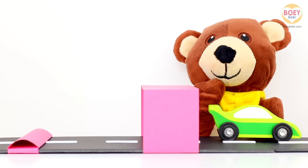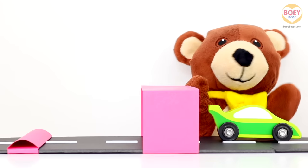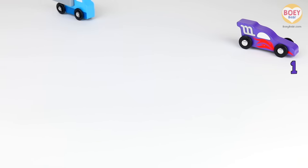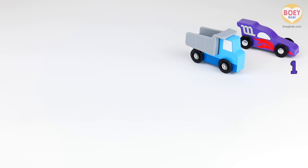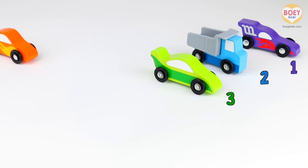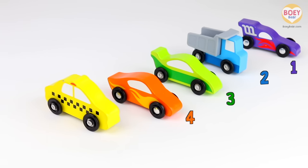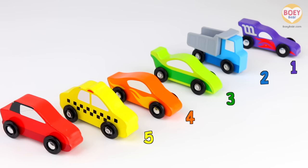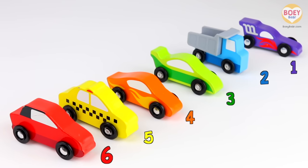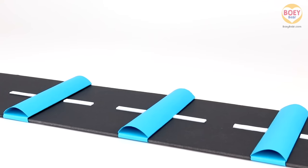Now that we know the words over and under, shall we play a game? Ooh, a game. Yes, please. Count the cars with me. One, 1. 2. 3. 4. 5. 6. We have 6 vehicles and we have to match them to their roads.